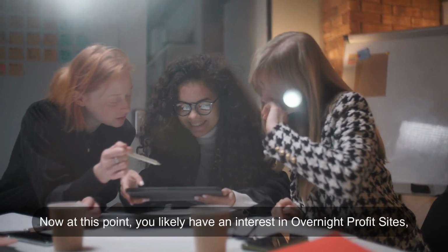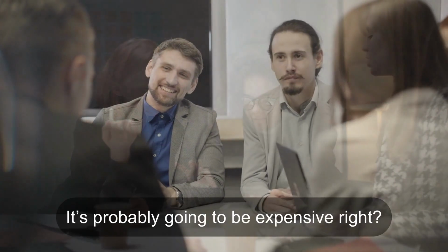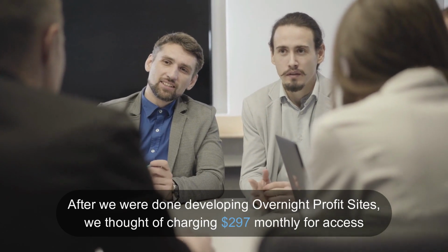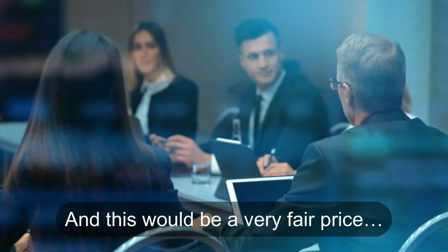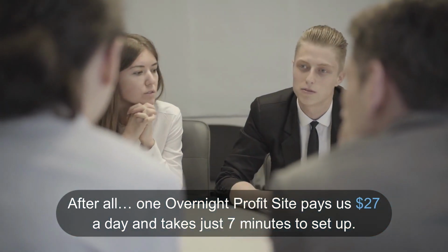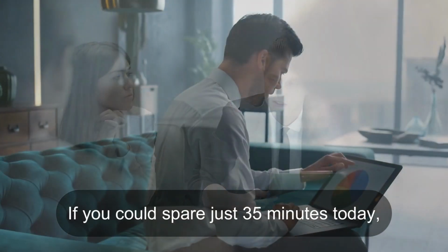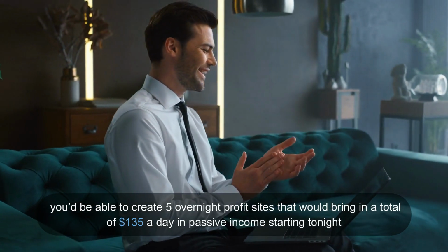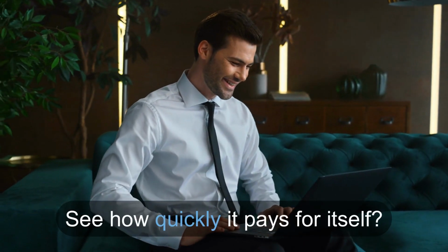Now, at this point, you likely have an interest in overnight profit sites, but you're likely wondering how much is it going to cost you? It's probably going to be expensive, right? Well, here's the deal. After we were done developing overnight profit sites, we thought of charging $297 monthly for access. And this would be a very fair price. After all, one overnight profit site pays us $27 a day and takes just 7 minutes to set up. If you could spare just 35 minutes today, you'd be able to create 5 overnight profit sites that would bring in a total of $135 a day in passive income starting tonight. See how quickly it pays for itself?